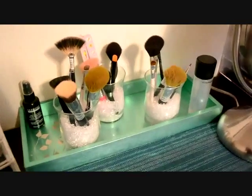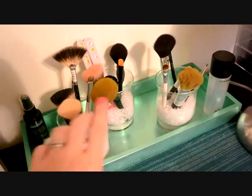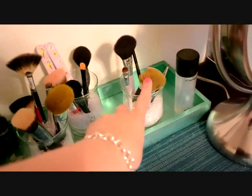And then these are all my brushes. I keep my most used brushes here to the front. I've been using this Sigma F80 brush a lot, and then I also use my Bare Essentials brushes a lot.